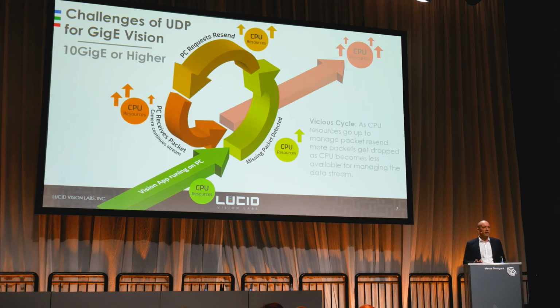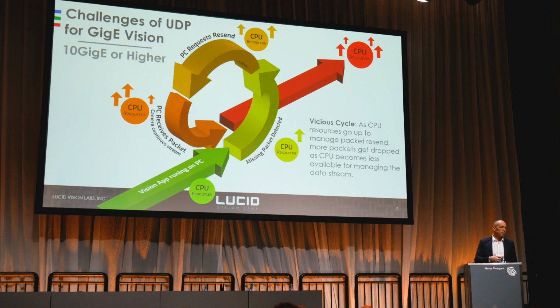So the challenge we face today with UDP, as explained, is that any reliability feature is pushed back on the host side. When everything goes well, the packets get transmitted, received, and everything runs smoothly. However, as soon as a packet is detected as missing, the application needs to issue a retransmit request to the sender, to the camera. The camera needs to interrupt its current transmission, fetch the packet from its frame buffer, and retransmit the packet.